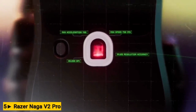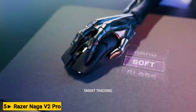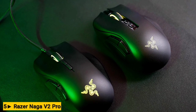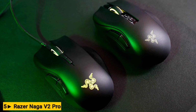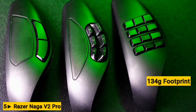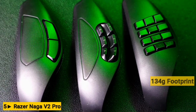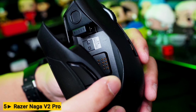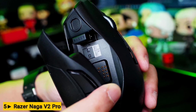Yes, the squat form factor takes some getting used to, but it proves comfortable after some muscle memory reworking. However, the heavier weight means faster-paced first-person shooter titles are a little difficult to work with. We found that the 134 grams footprint and larger domed hump kept the Naga V2 Pro from being truly nimble on the battlefield, but still provides a solid experience for everyday play.